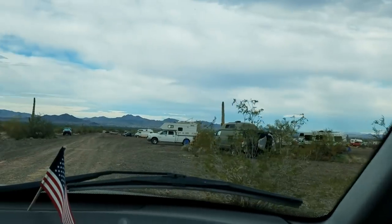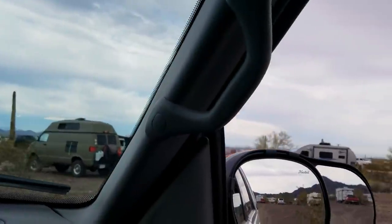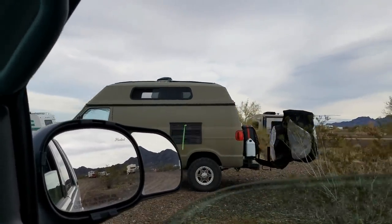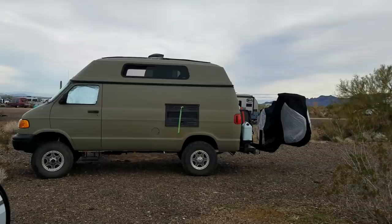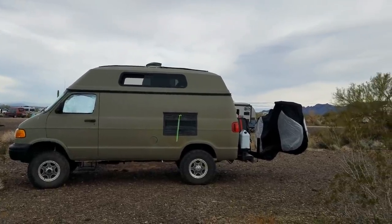Very heavy insulated. There's a Dodge four-wheel drive. I have never seen a Dodge four-wheel drive van. You know what? I don't think I've seen that before either. I had a 98 model, but mine was a long. He's got a Rhino Lining too, it looks like. That sucker's sharp. Yeah, that is set up for some serious backcountry. I like it. Wow. Look at the ground clearance.